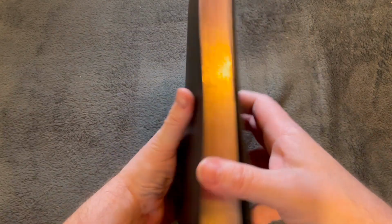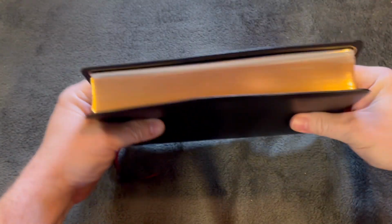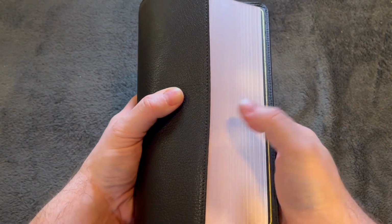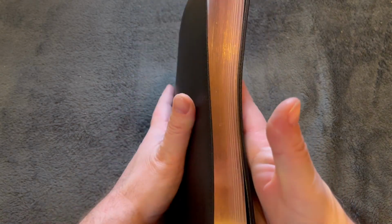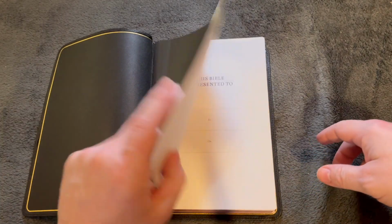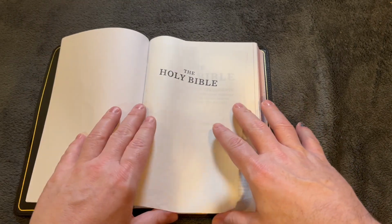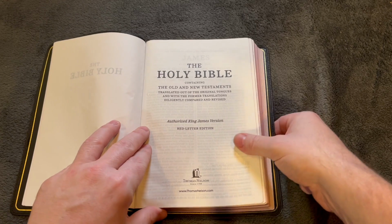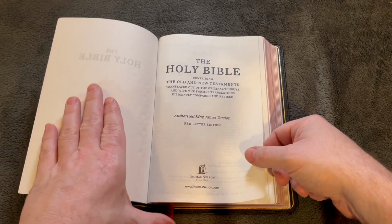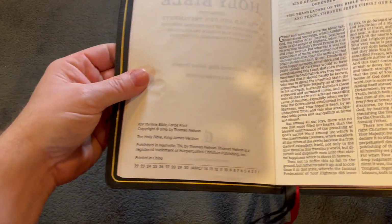Oh, and I forgot to show the gilding. Very nice. It's a gold gild all the way around, and then it is art gilded, so it's got a little rose or red undertone to it. Really nicely done. Opening it up, you get your card stock, and your presentation page right from the get-go. A couple of information sheets, and then your title page: Holy Bible, Authorized King James Version, Red Letter Edition, and then here are the particulars.